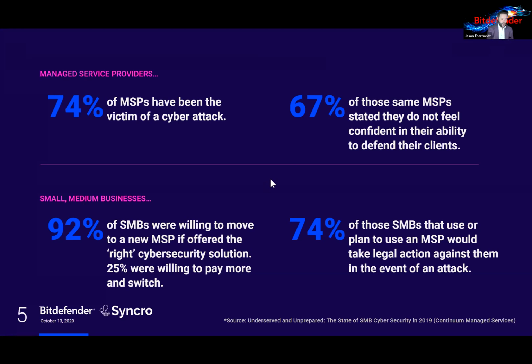So if you look at some of these stats, I hate reading decks. I hate reading it. I would probably take a survey of everybody on this call right now, and you've probably already read it all, but let me just go through it a couple times. So 74% of MSPs have been the victim of a cyber attack. Now, here's the scary part. That's the ones that we know about. That's the ones that people have talked about. I would say it's closer to 80, 90.